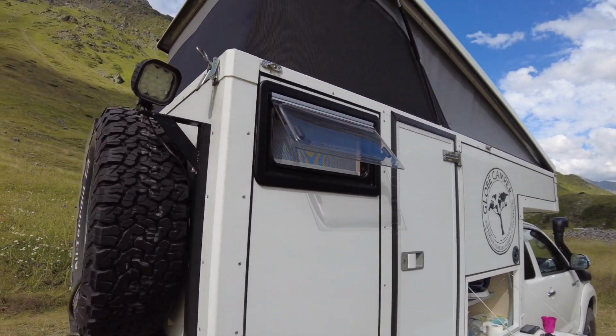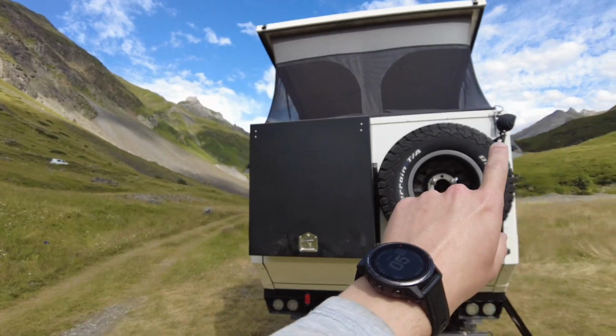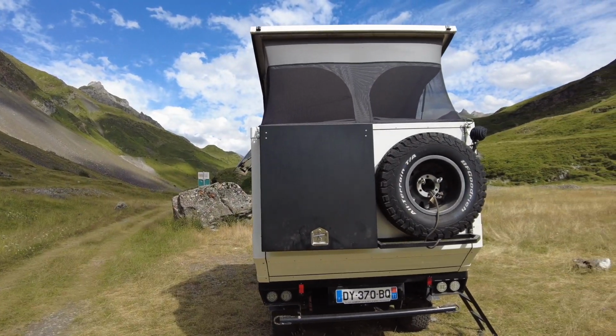Dometic window on the side. There are 2 latches in the back to attach the camper when you are driving.